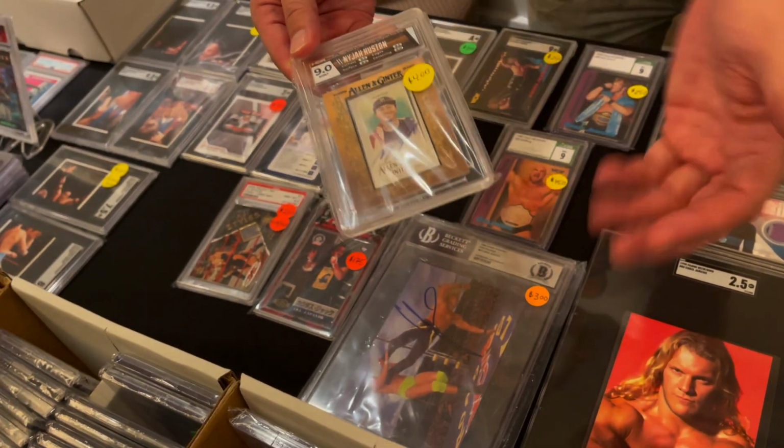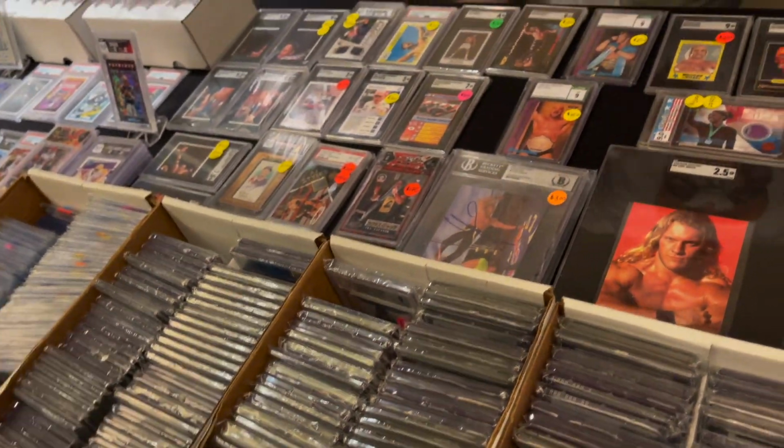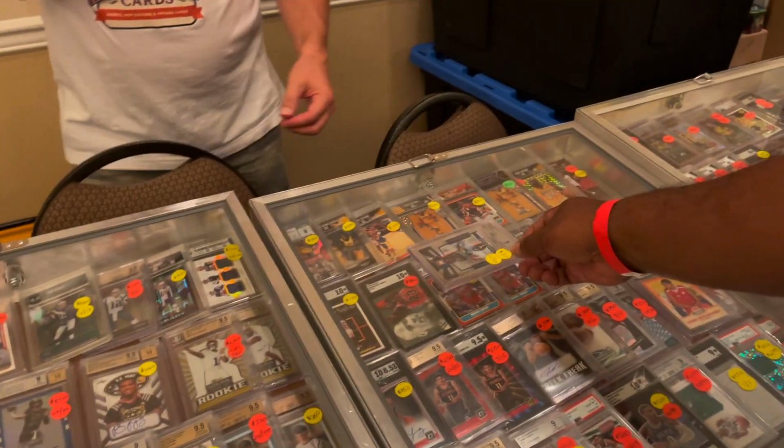So I like how they color matched it all. And you know, I had that out for the Olympics, even though he didn't do any well. I'm going to end up taking that.